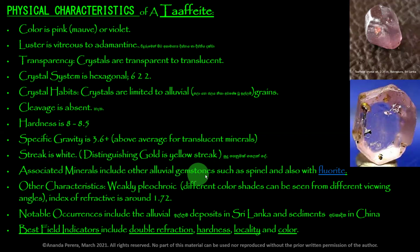Associated minerals include other alluvial gemstones such as spinel and also fluorite. Remember spinel and fluorite. A lot of people know spinel, but fluorite they missed. So lots of fluorite lots give the Taaffeite. Other characteristics: weakly pleochroic. It is weak. Different color shades can be seen from different viewing angles. Index of refraction is around 1.70. That is RI, refractive index. Notable occurrences include the alluvial deposits in Sri Lanka and sediments in China. In China, it is sedimentary rocks.